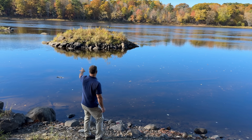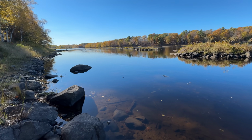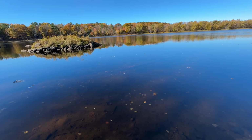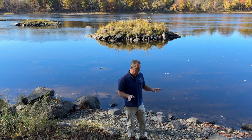What you see here are these old rock piers, and what these were used for was to hook boom chains to and run logs down the river back in the river drivers' days. So you would have seen, back in the 1940s and 50s, this river was probably right full of wood floating from the northern woods all the way down to the city of Bangor. That whole business dried up in the 1970s. I think it was the last log drive.